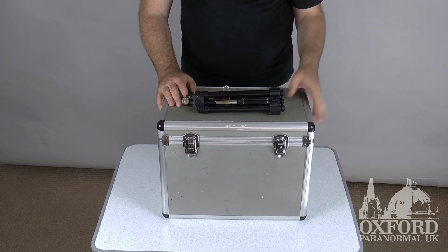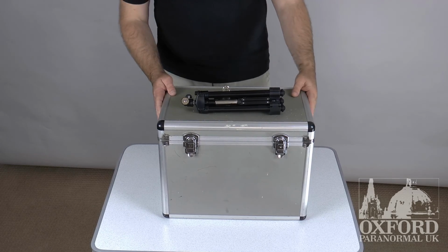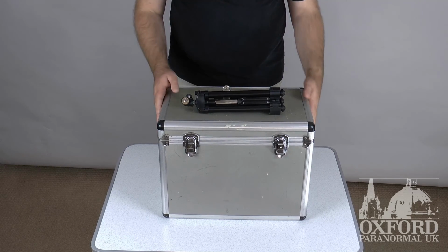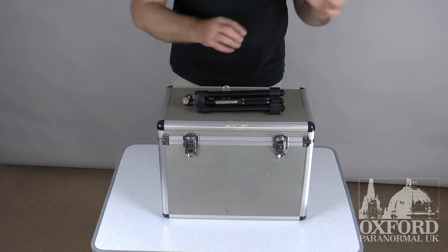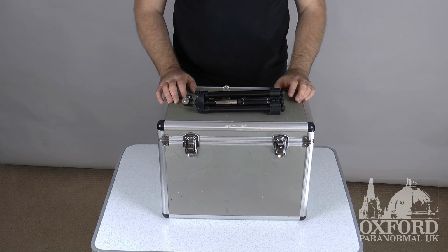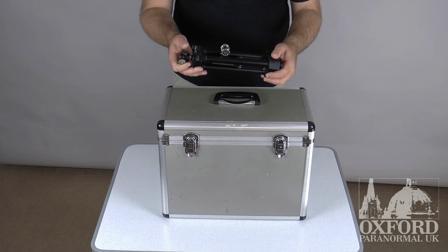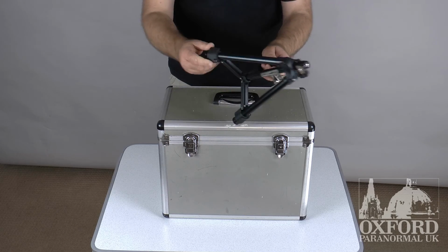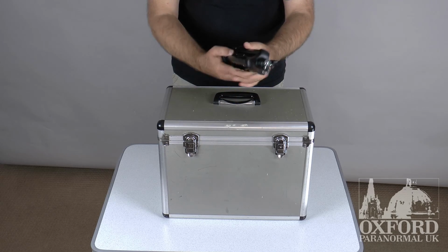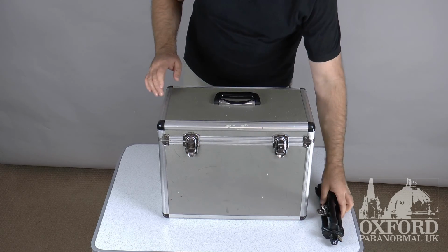I'm not a great one for video recording everything. I think a lot of the time it's kind of unnecessary. Some people like to get kicks off of that kind of stuff. I'm actually more interested in communicating with spirits. So if I am taking a camera, I will take this mini tripod with me. Really neat, very small, very compact, very light, which is quite handy.